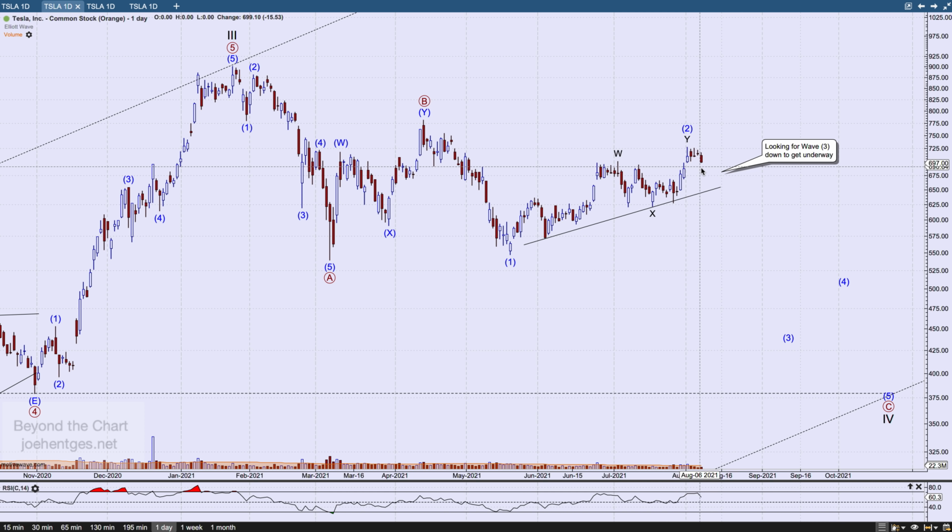But it had a down day on Friday, down 15.53. But this move really took a lot longer and got more complex than I ever thought it would in terms of the second wave. So right now I'm looking for this to continue to come down. If it turns and punches above this high, what is that high? 726.94? So let's just say 727.